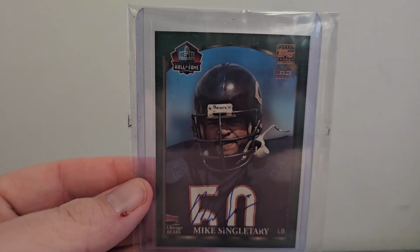So this next one, again, I love the Topps stuff. This is 1998, so this is before they started adding the sticker. I wouldn't mind upgrading, but I still might keep it even if I do upgrade, like Singletary.